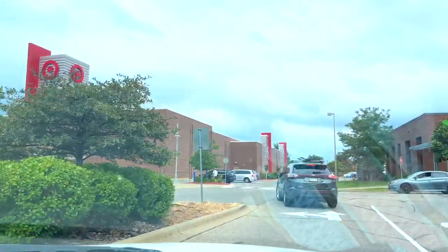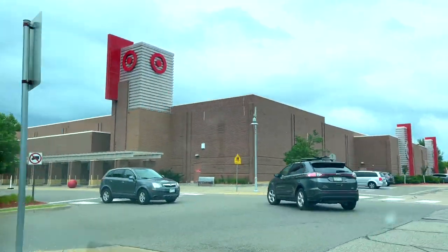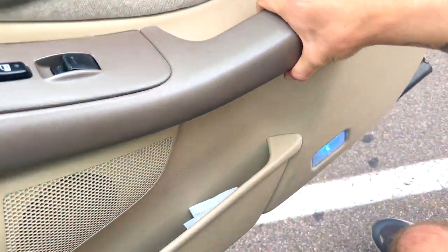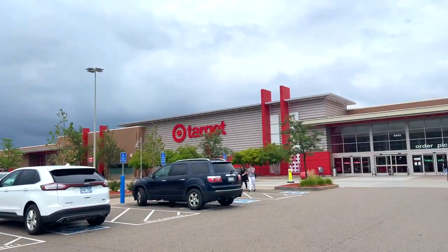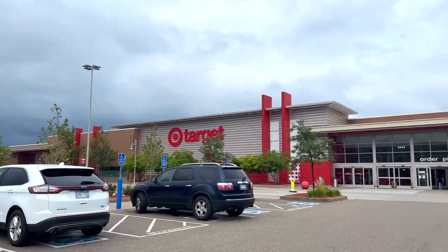Target number 3. This is not a super Target, I have been lied to. Strandy, I'm about to freak out. Jerry Johnson posted an image on Google Maps clearly showing that this was a super Target, and now it's been downgraded to a regular Target. I feel so betrayed.